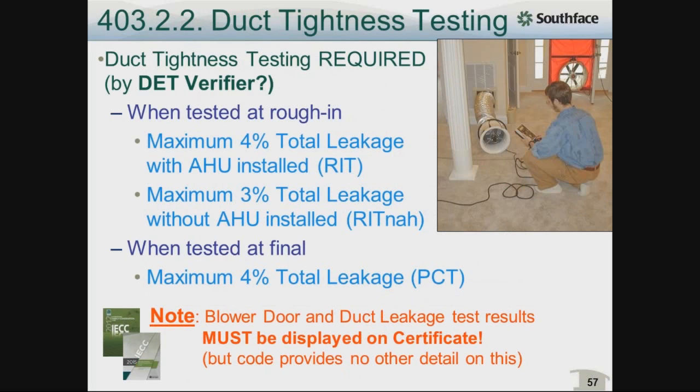We wanted to mention duct testing. A lot more strict. Yeah, and duct testing has been required since the 2009, and the 2009 version allowed some more options, and the numbers weren't quite as stringent depending on the type of test you did and when you did it. You're going anywhere from 6 to 12% of duct leakage is what you had to meet in the 2009.